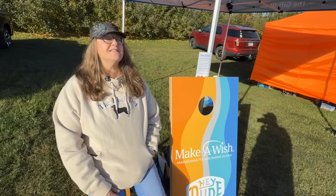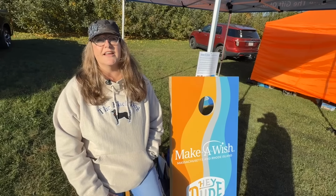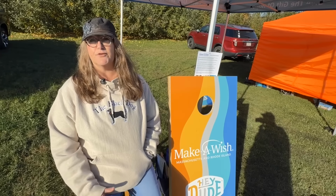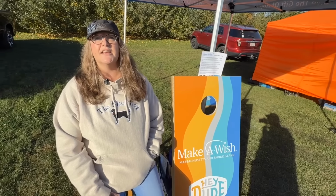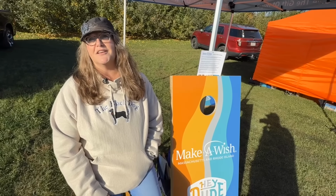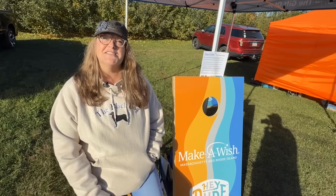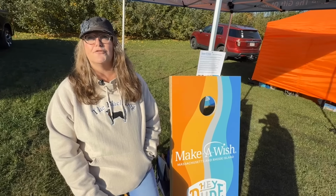My son has a condition called Marfan syndrome, and part of that is it makes him very tall. So he's 7'1", and he is a golfer because that's a Marfan approved sport. So being a golfer that's 7'1", a standard golf set or even an extra large golf set wasn't working for him. So his wish was to have custom golf clubs so he could golf with the rest of the golfers in the team in the high school.